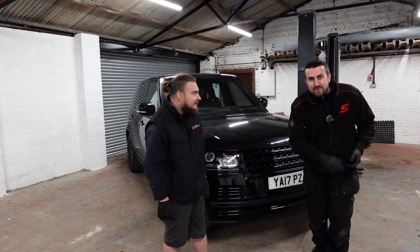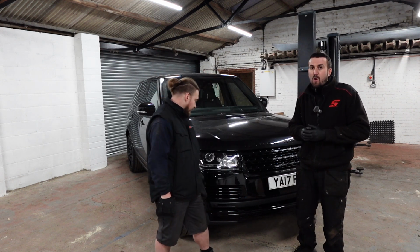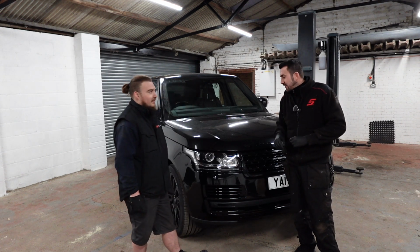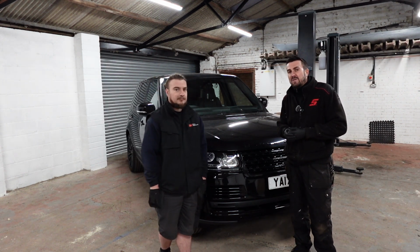So we are super, super pleased with how this one's turned out. This is going to be my car now indefinitely, probably forever. A long, long time, if not until you want to buy it off me. When Kieran gets the urge that he wants to upgrade his... I've got the proper one, so I'm all right. Really, really happy. Let us know what you think in the comments of the build and how we've got on.